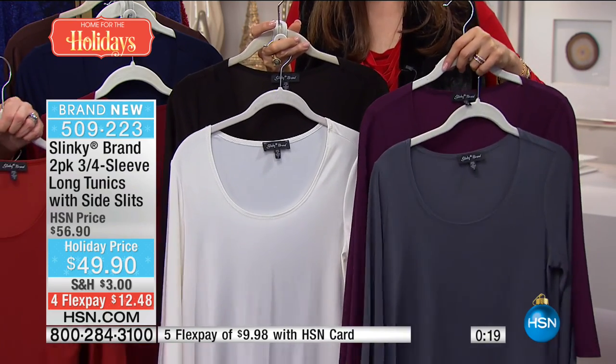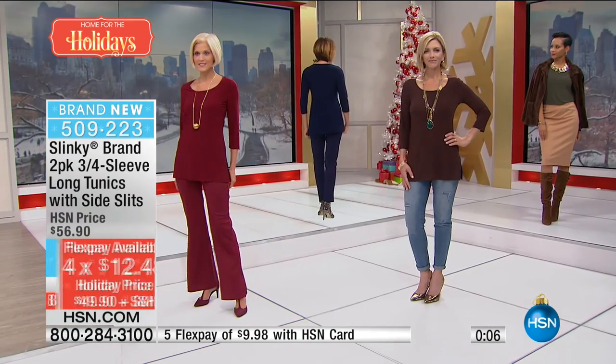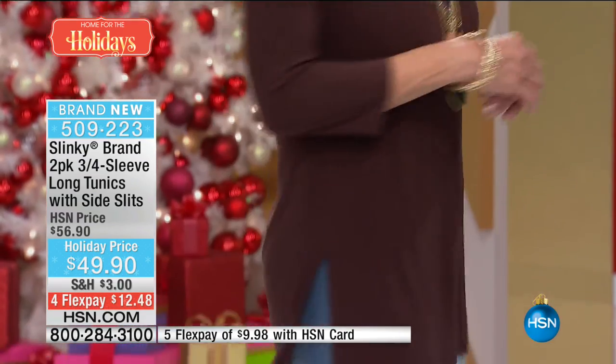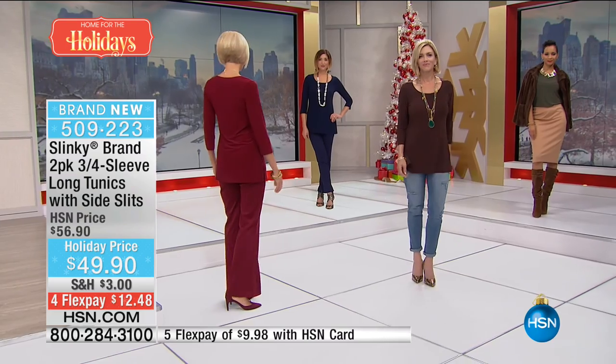Notice how Carol's head to toe in that Merlot. The cute distressed blue jeans. The final call on the pencil skirt. The skinny pants. These are tops that are so flattering, and you look at the tops in your closet right now and you may think, oh, I like that, but it's not long enough because I want to wear leggings. I just feel more confident when it's a little bit longer. This is 30 and a half inches in length. You've got the side vents, so it's going to make your leg look even longer, but you're still going to be comfortable when you sit down. And a holiday price.